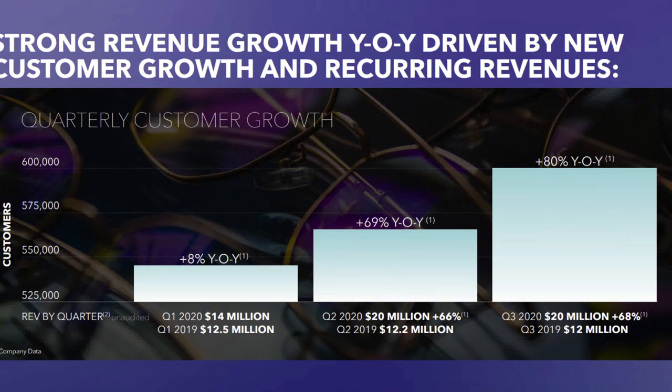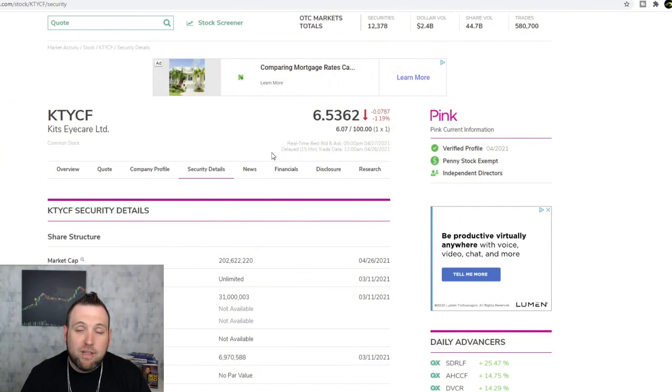Now check out their quarterly customer growth. The revenues have been growing quarter after quarter, as you can see there. From 2019 to 2020, there's been a big increase as they're looking to close on that million customer mark pretty soon. And we have KTYCF pulled up here, and you can see right now it's currently trading at $6.50.